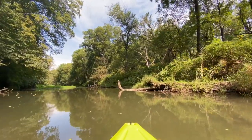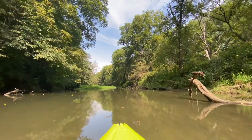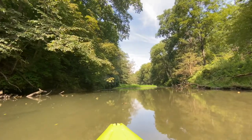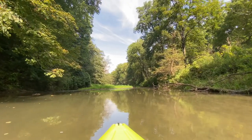All right, we've got another fork in the road. This one looks pretty similar. I mean, we've been having pretty good luck just sticking to the right. What do you think? There's some small chub fish or something that swim around. It looks like more current to the right.